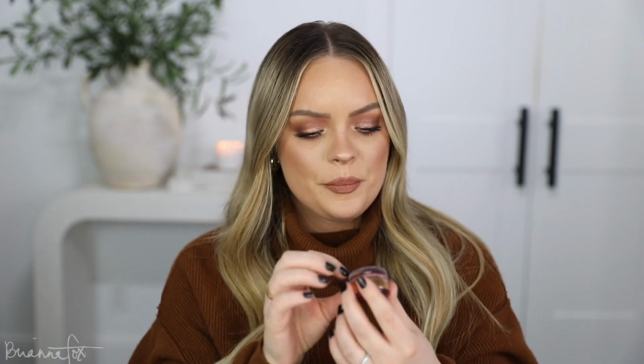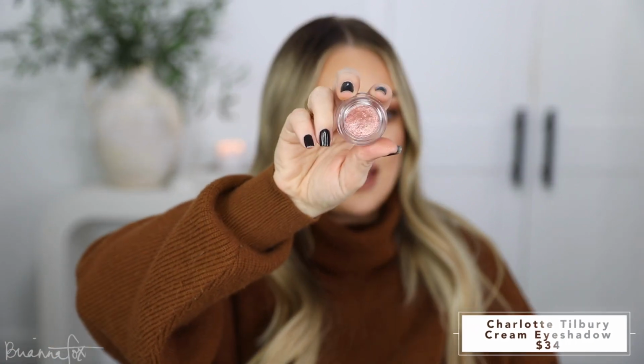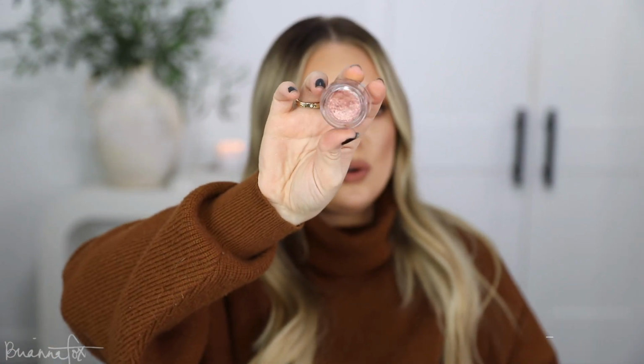And then I have one more product that's just like this, and you've seen me use it before, but I don't think I've ever shown it in a favorites video. I grab this all the time when I want just a little kiss of sparkle. I don't know the name of the actual product. I'm just gonna call it a glitter topper, but it's in the color Pillow Talk from Charlotte Tilbury. And this gives that more pinky hue.